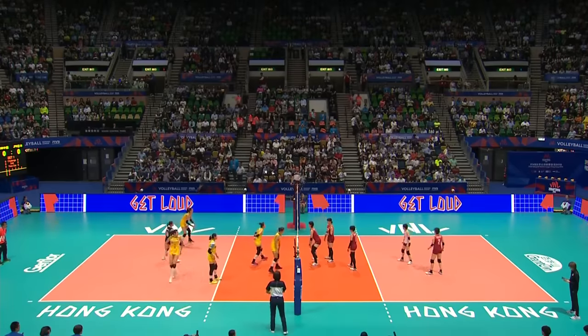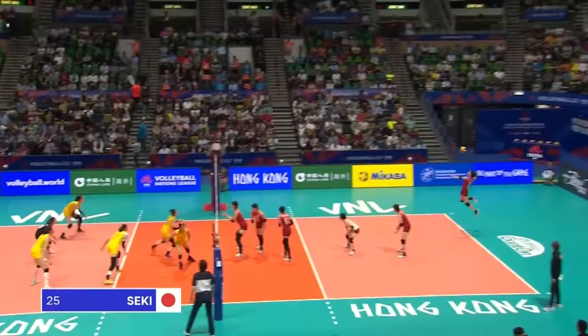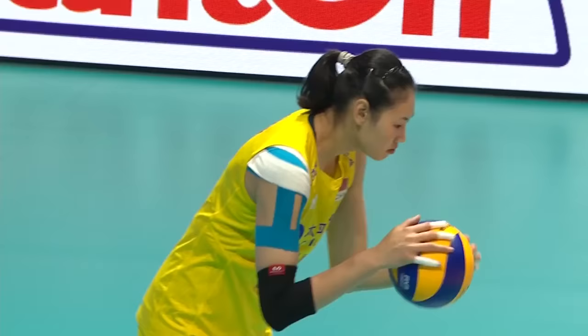Lots of experience on the Chinese side of the net. Japan are going to have their work cut out today. Japan in the red then, on the right of your shot, serving in this pool nine match. Well, straight away, oh, the crowd are up for this one, Simon. They're excited at the introduction of the players. It's going to be a very good match indeed.